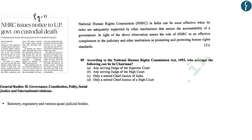Next, we will discuss this article that appears on page 11. NHRC issues notice to UP government on custodial death. So this article mentions the term NHRC or National Human Rights Commission, and it is an important body and various questions on it have been asked previously in both prelims as well as mains exam.